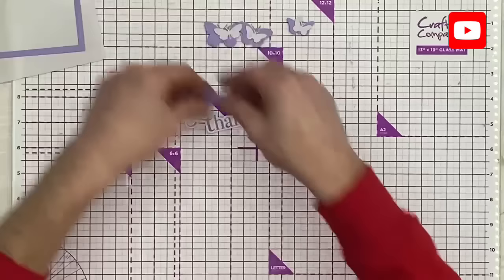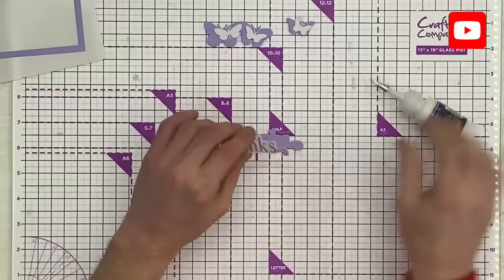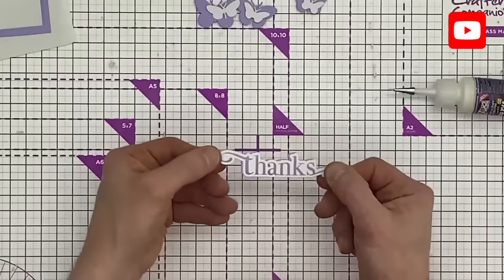So therefore, let's take our layers. And then on the back, I'm going to use my tacky glue. I'm going to do a drop shadow when it comes to the lilac. I'm going to press in the corner and then I'm going to maneuver that in. I'm going to come in a little bit closer. That'll stand out more when we put it onto our backdrop. So there's our thanks.